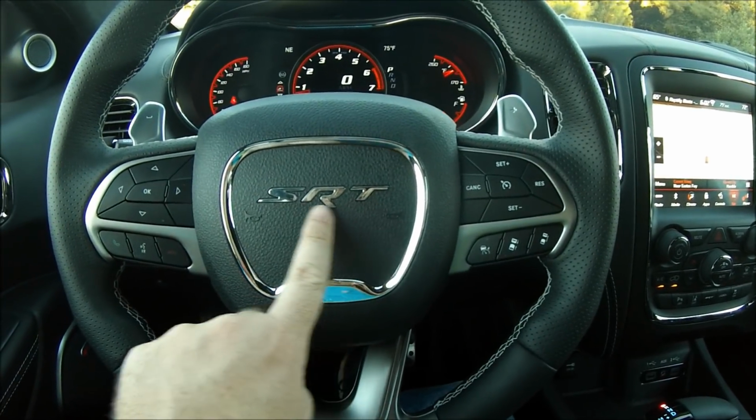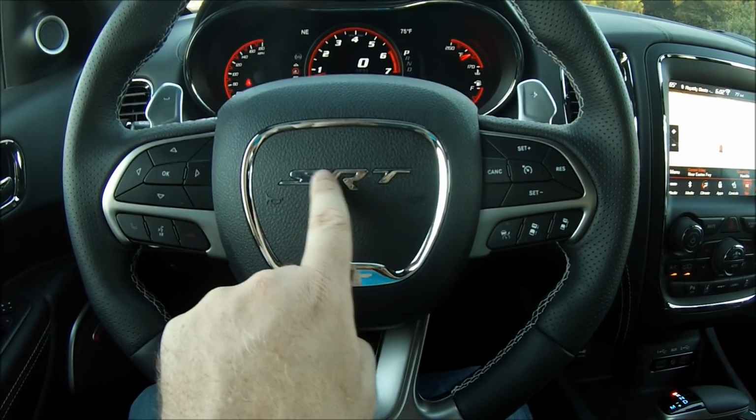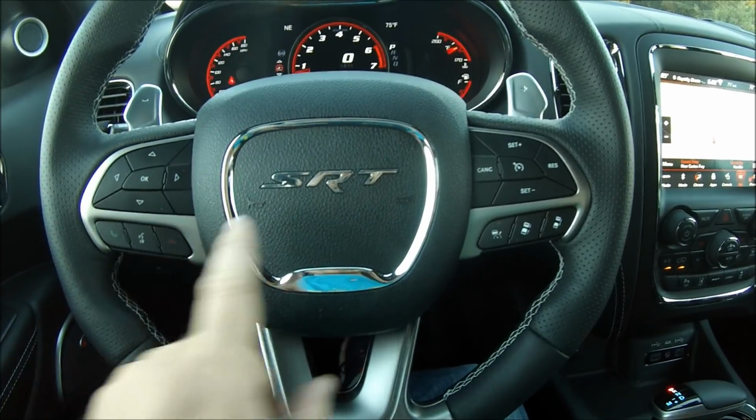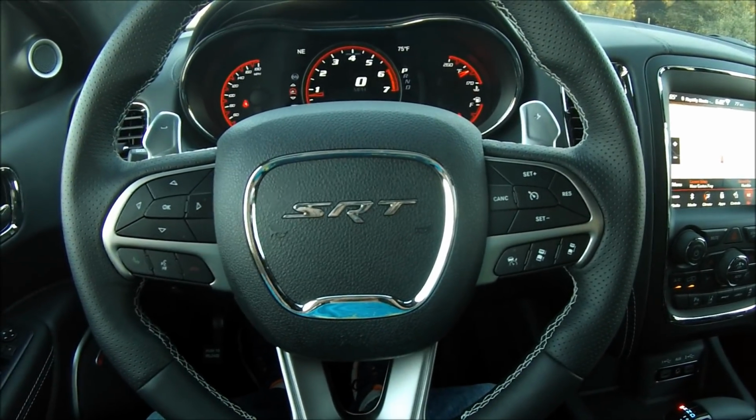Now, one other little cool thing is that at night when you turn the lights on in this thing, this SRT logo actually illuminates. So that is kind of a neat little touch. It's almost kind of gimmicky in a way, but it really is neat at night when you see this SRT logo all lit up like that.